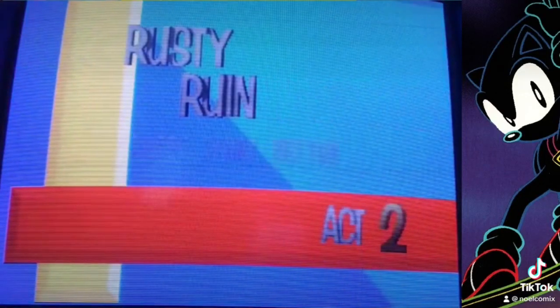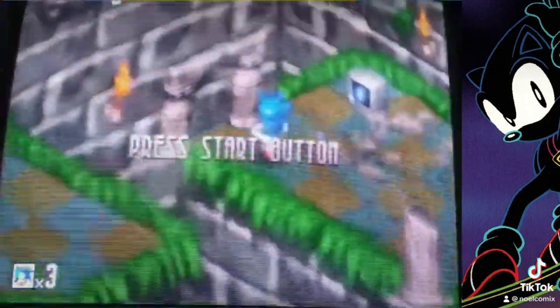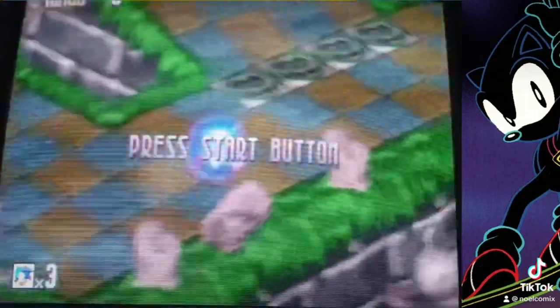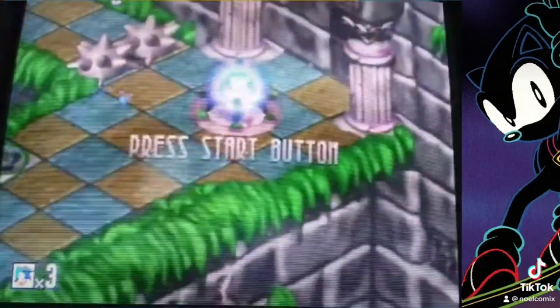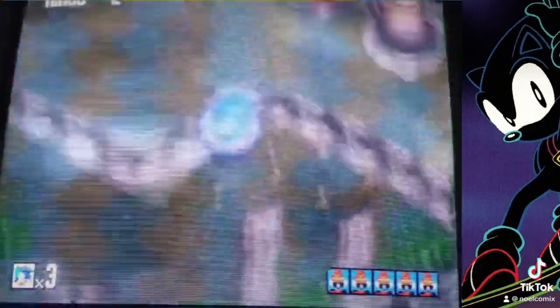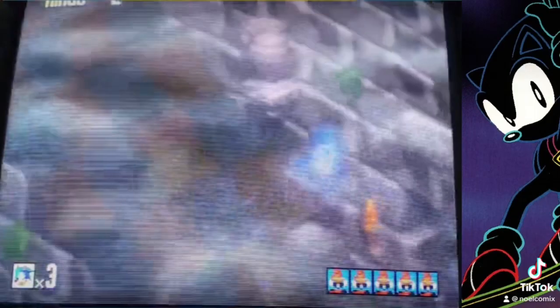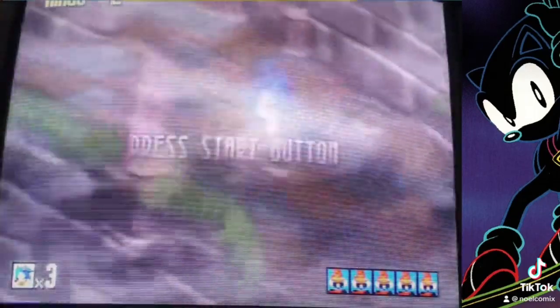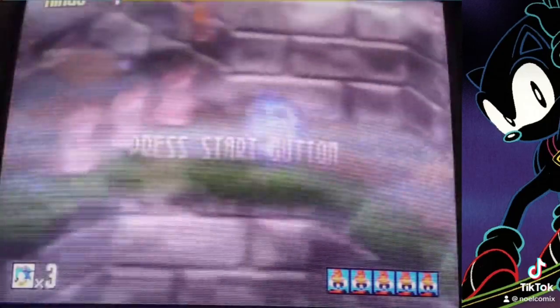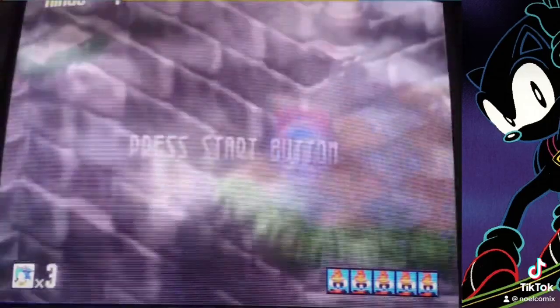Give you a taste of some of the gameplay here. Now, unlike the Sega Genesis version of this game, these levels are a lot more detailed with a lot more atmospheric effects. And when I say atmospheric effects, I mean literally weather detail. And also a CD soundtrack is present in this game. You can pop this game into your CD player and listen to the very nice soundtrack to it.